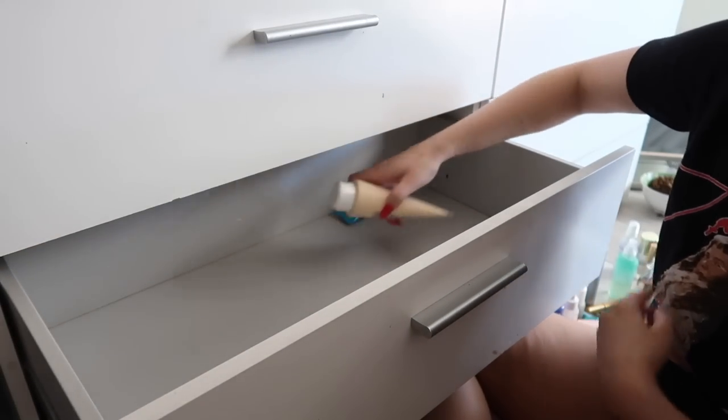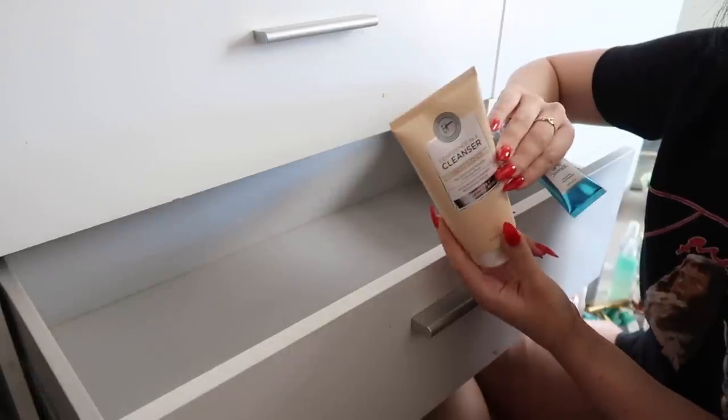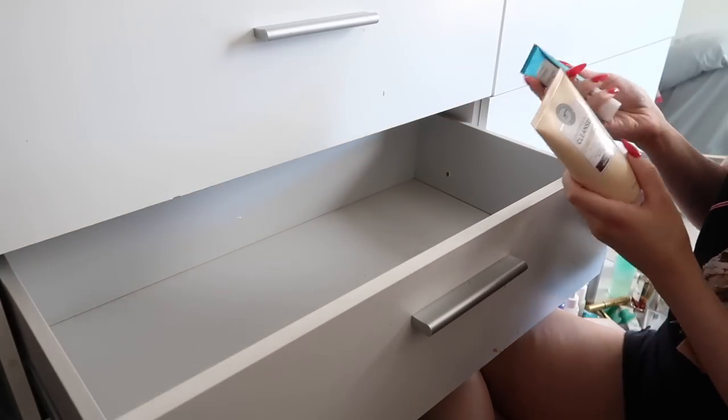Oh my god, I was wondering where this was. I literally just ran out of this cleanser, like fully used the entire bottle in the shower, and so I needed to find my replacement, but I've been looking for it for days and I didn't know where it was, and it was literally shoved all the way back here.